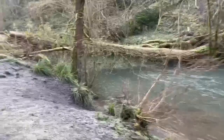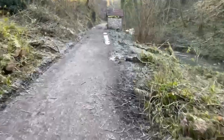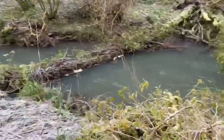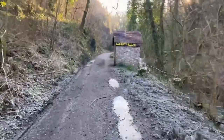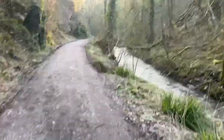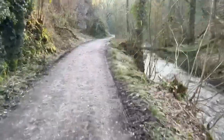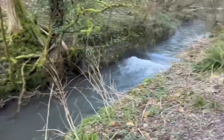There's the trees collapsed across the river again. There's quite a little modern building, so that has got nothing to do with the foundry. The person who owned this foundry, who started it, was James Fussell. Now, I don't know whether I've spelt that wrong, but if you go on to Wikipedia and put in Mells Iron Foundry, you'll find out all about it.